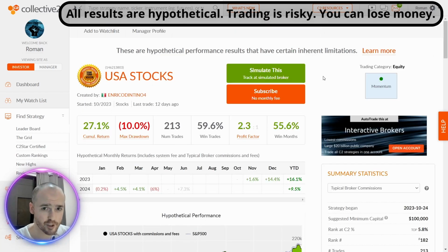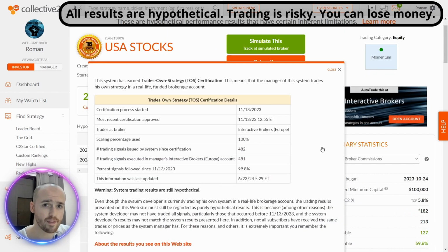The next manager with free signals currently is USA Stocks by Enrico Dentino, and he also has a very healthy looking strategy, I'd say. And just like the previous strategy manager we looked at, Enrico also has the Trades Own Strategy certification. What this means is Enrico is risking his own real money on the trades that you see on his page.